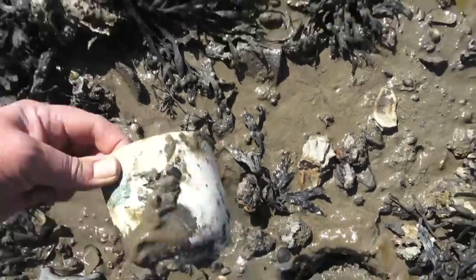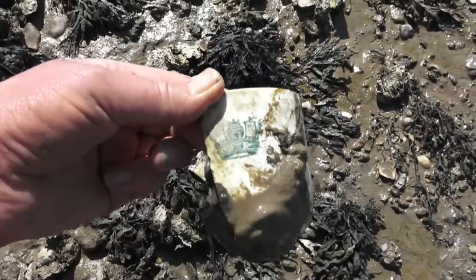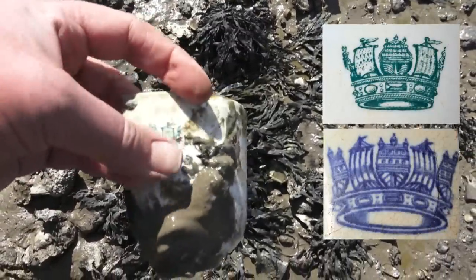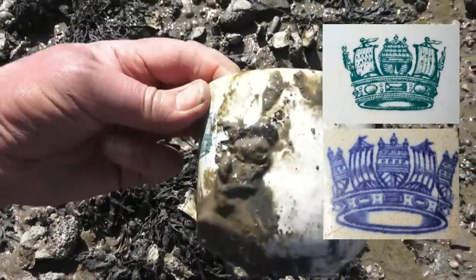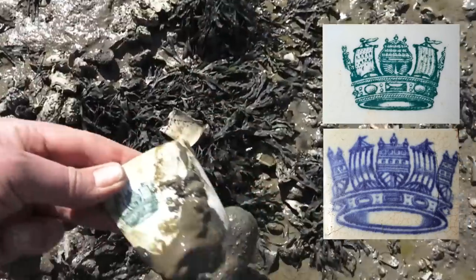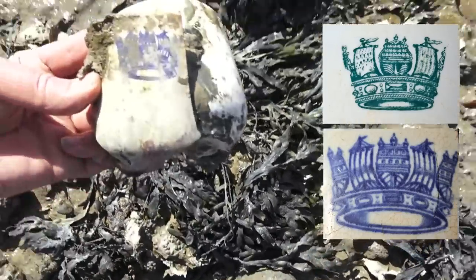There's a really nice half a cup here. What I like about it, it's got the Royal Navy insignia there, which is really nice. Oh, and there as well.